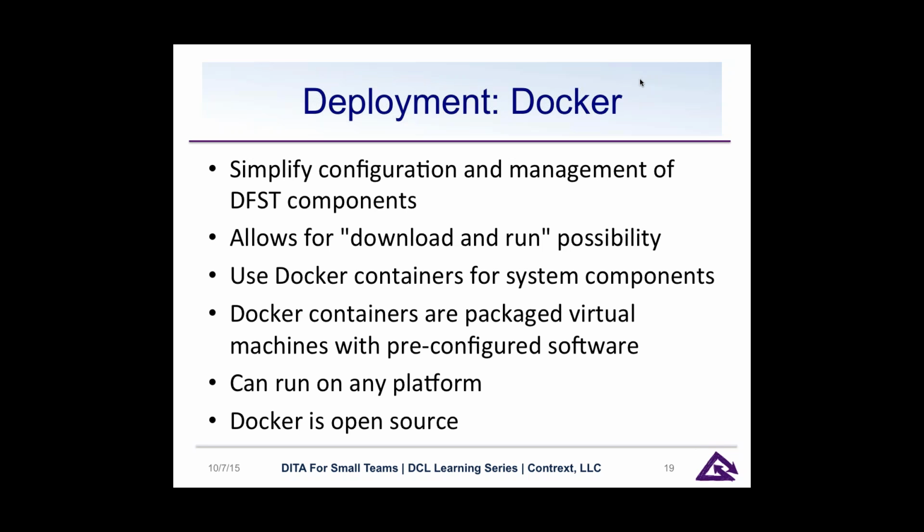And then, in the context of a system tailored for your specific uses, you can use that as a basis and a guide, and people can set up what they need. Docker is open source, can run on any platform, so that helps make things easier as well.